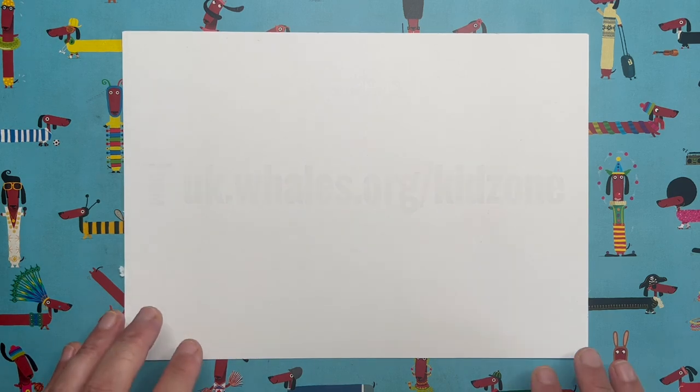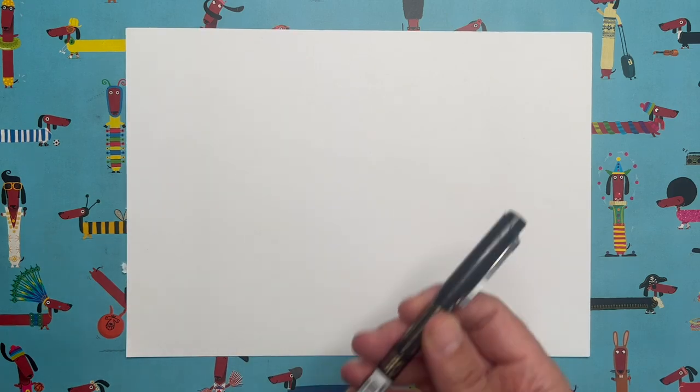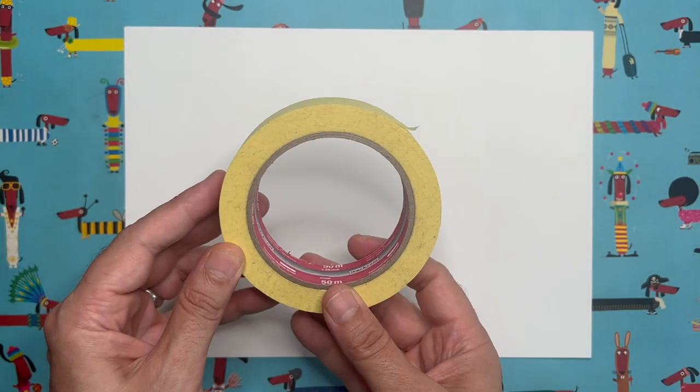Right. We're going to draw our little beluga whale. Now, what you're going to need today is a piece of paper. You're going to need pens, something to draw with. You're going to need something to colour with a bit later. But there's another item which we're going to use today, which I've never used before in one of these videos. And that item is some tape.